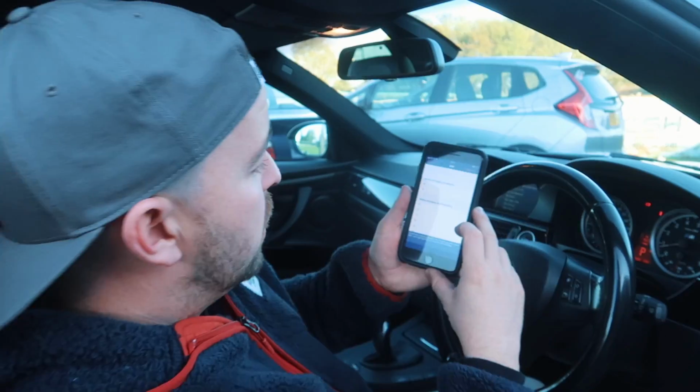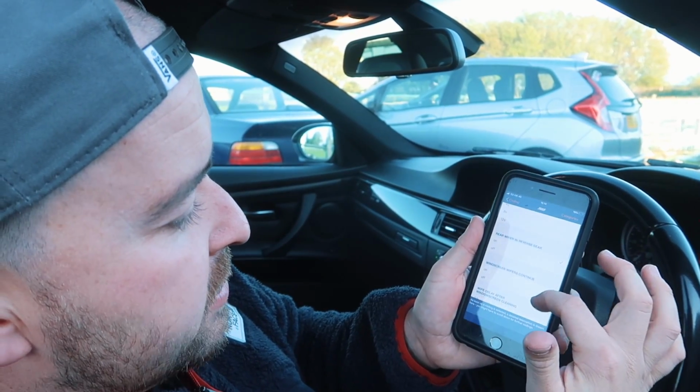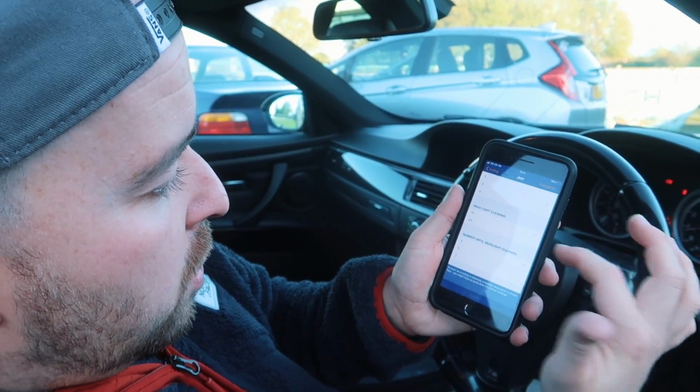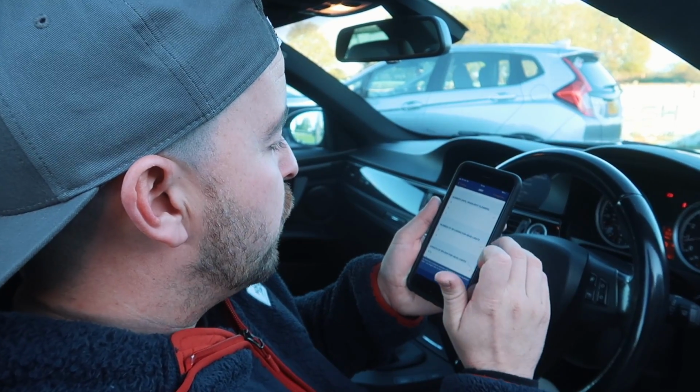So, you can alter your wiper intervals and how long they stand still for. Oh my goodness, there's so much stuff you can do on this. Headlight cleaning on and off. Whoa, actually, I turn that off because it actually annoys me, the wiper cleaning thing. I'm gonna leave it on for now, but maybe we'll turn that off in the future.